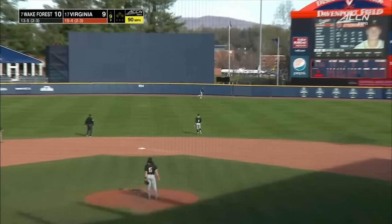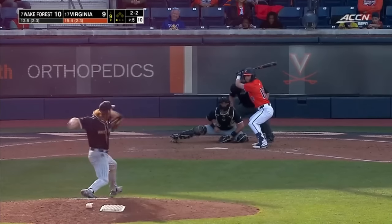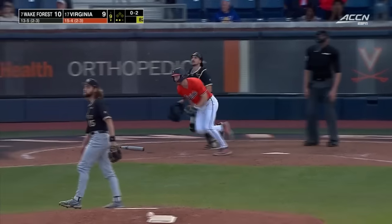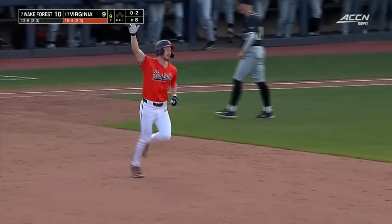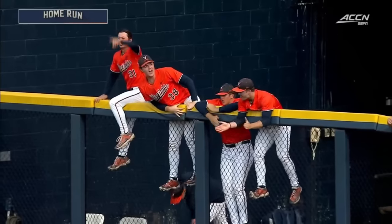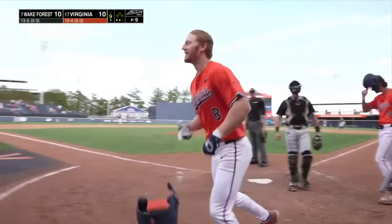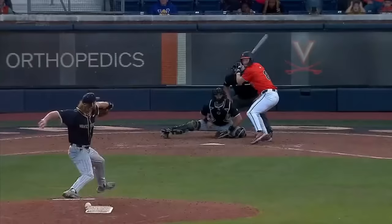O'Farrell jumps on the first pitch. Deep to center. Still carrying. Reaching up at the wall is King. In play. Houston, two gone. What a beautiful game. All comes down to this, an 0-2. Right field, backing up near the wall, reaching up, and it's into the bullpen as Casey Sauke has tied it in the bottom of the ninth. With his sixth home run of the season, and it is a 10-10 contest.